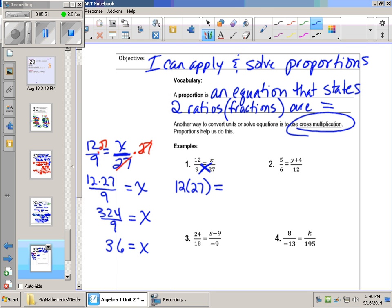9 times x, which is just 9x. And you write that on the other side of the equals. Okay? Then what do we do? Now it's your basic one-step equation. What's over here with the x? A 9. How's that 9 attached to the x? By multiplication. What's the inverse operation of that? Hopefully you're saying division. So we divide both sides by 9. So the 9's cancel over here. So x equals 12 times 27 divided by 9.